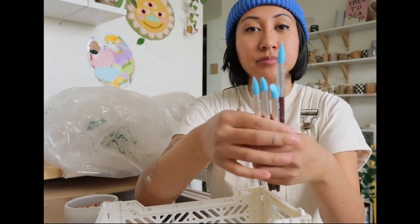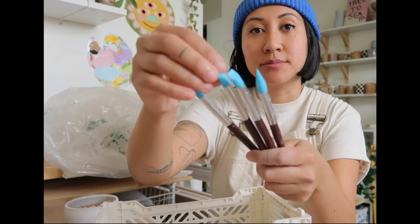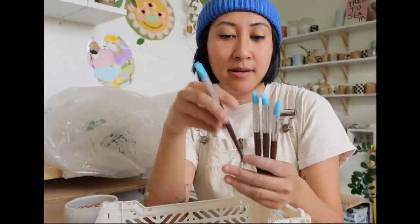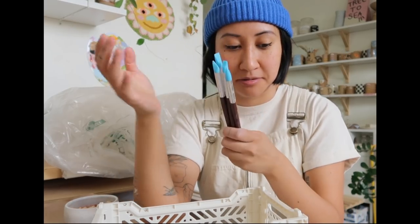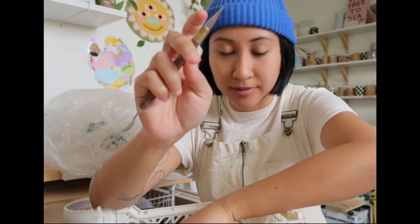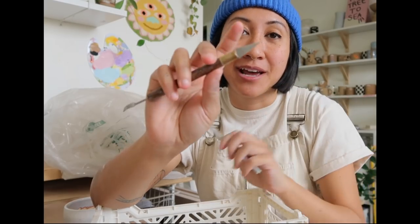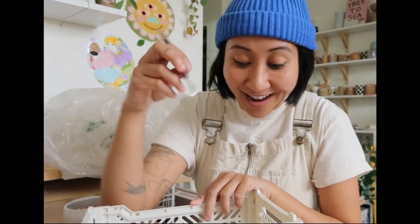These squishy tipped, flexible tipped, I guess you'd call them sculpting tools, molding tools maybe. I'm pretty sure I just got a pack of these off of Amazon a couple years ago. This is the best tool ever for handle making, because I use this usually. I have one of these for scoring, but I actually typically use this for scoring. And then this is nice to shape the handles around where they've been attached.